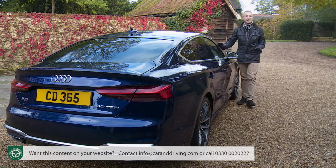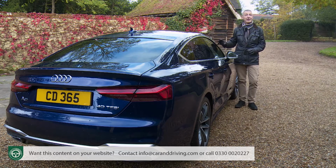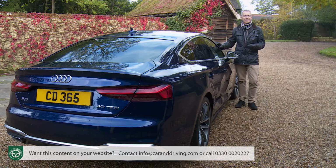Enough on A5 Sportback range structure. Let's now look at the value proposition here. And before we start comparing to other brands, let's position the A5 within Audi's own lineup for you. Now, there's a premium of around £1,500 to choose this A5 Sportback rather than an equivalent 5-door Audi A4 Avant Estate with like-for-like specification. The other way to go in this sector, of course, is to opt for an SUV.